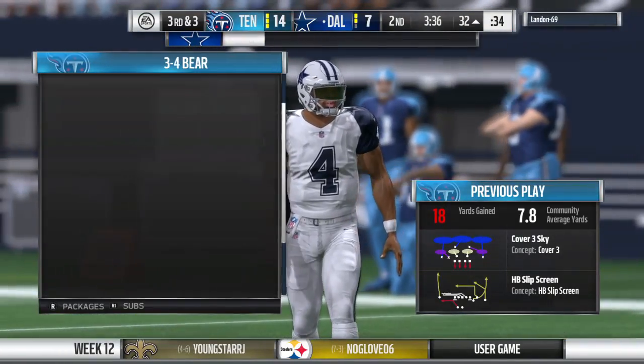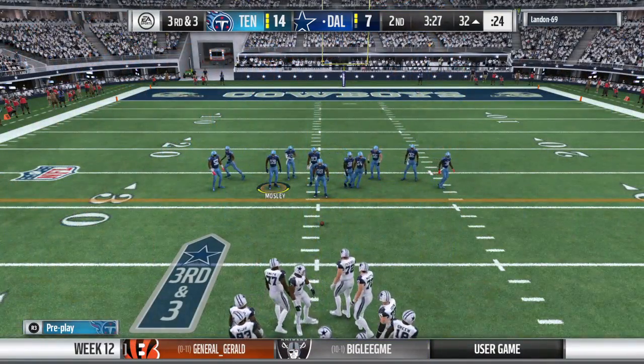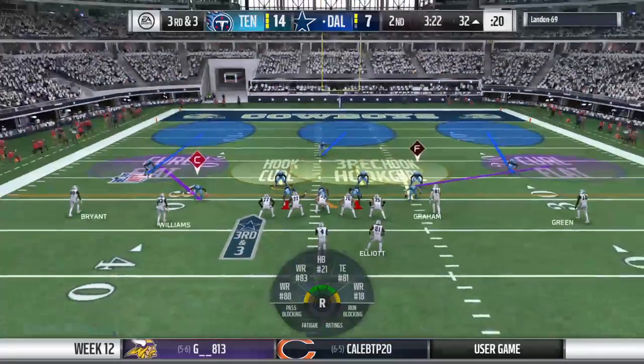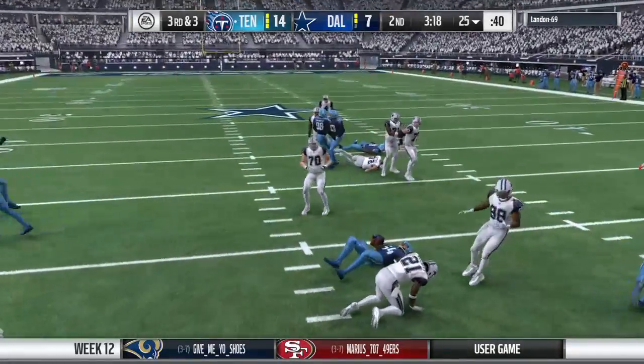I wonder what was going through his mind when he got the play call. He just got sacked on the previous play. He knows they're coming after him again. A little bit of guts to stand in there, take the hit, and successfully complete the screen pass. Really well done. Now Prescott tries to get it to Williams, but it's intercepted.